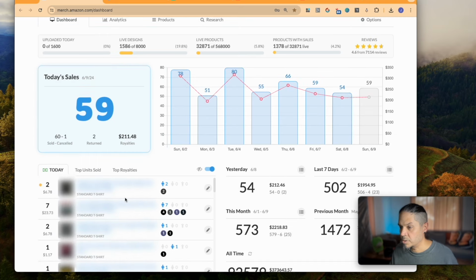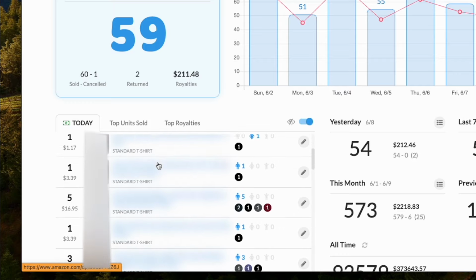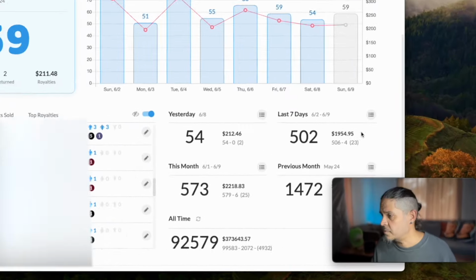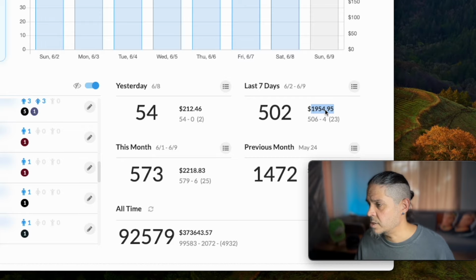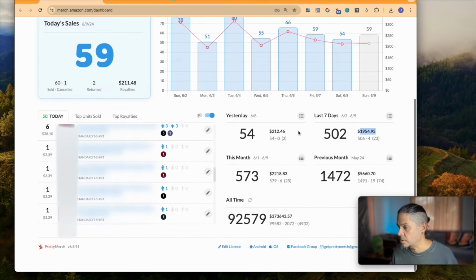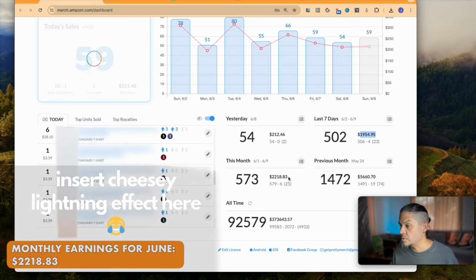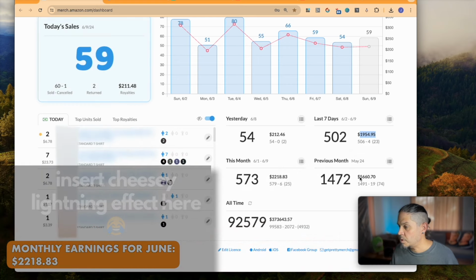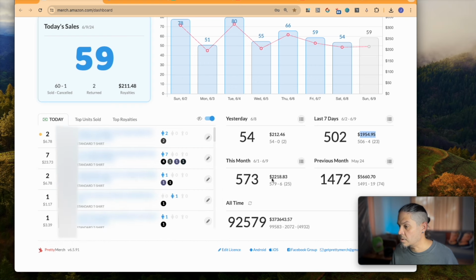I want to show you guys, I got multiple selling of multiple designs. All right, you can see that there's definitely more than one going on here. The last 7 days here, pushing 2,000. I'll definitely hit that. It's still early in the day, so we're definitely going to do another $50 worth here. For the month of June so far, 2218.83. Last month we capped out at $5,600. Looks like I'm gonna do a lot better than that this month.